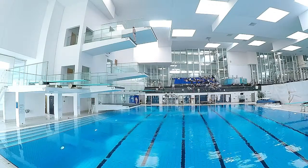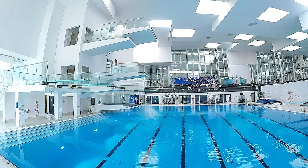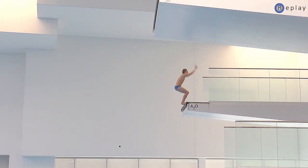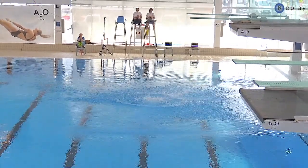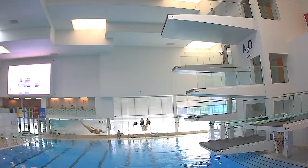Over to Axel of Sweden, doing the back dive piked on 7.5 meter. Huge air there, and he jumps up and just misses his arms. Yep, just on the entry, his arms are in front of his ears there. Yeah, and that's just affecting it. Yeah, making him land just a little bit too much on the shoulders there. Affecting the entry, sadly, but that is a good dive of the Swede.